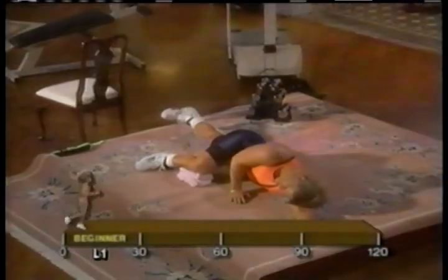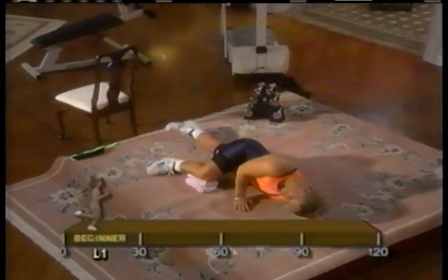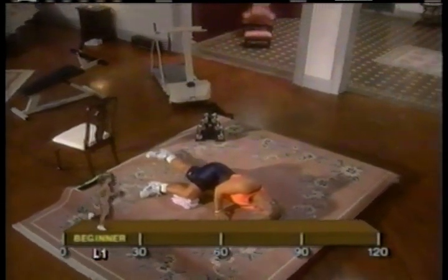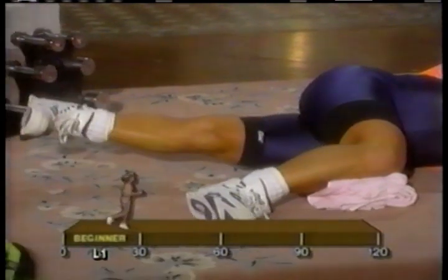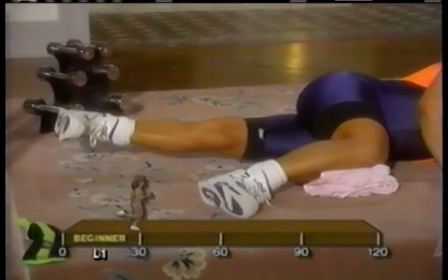Just real short movement. Squeeze it. That's the way. I'm not going to talk much in this one. I'm just going to get you to do it. Now remember, abdominals against the spine, all right? Keep it tight. Gotta keep the foot up. Hold it, short movement.